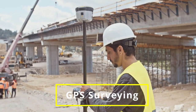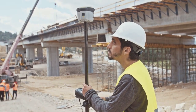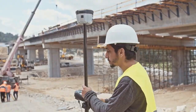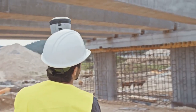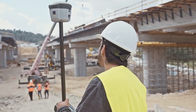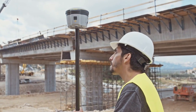GPS surveying. With the advent of satellite technology, GPS surveying has become a popular technique for determining accurate positions on the Earth's surface. Surveyors use GPS receivers to collect data from multiple satellites, enabling them to pinpoint their exact location with incredible precision. This method is particularly useful in remote areas or large-scale projects where traditional surveying techniques may be time-consuming or impractical.